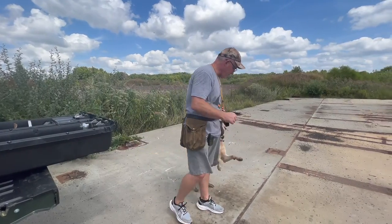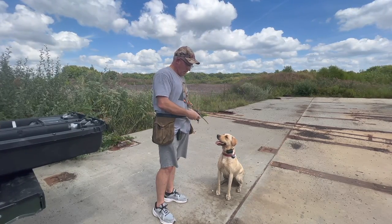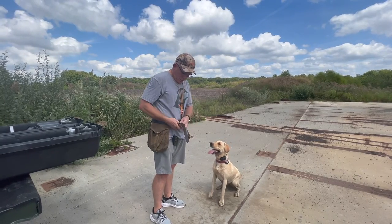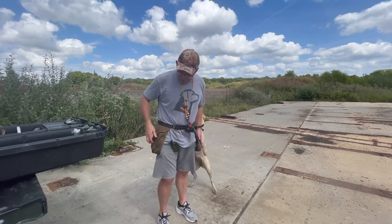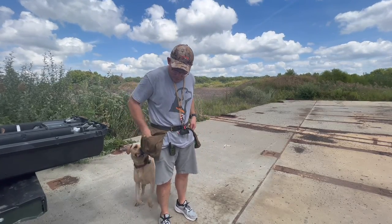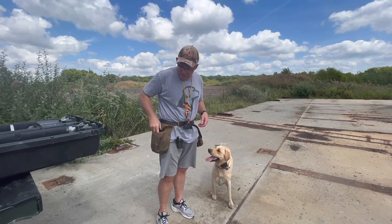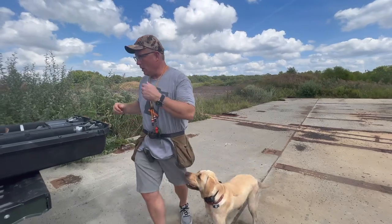Here, girl, come around. All right, so we got our whistles, in case I need to get Finley's attention. These are our bird bags. But they're also, put your shells in here. I shoot 12 gauge 7.5 at doves, just so I can reach out a touch further and get them.